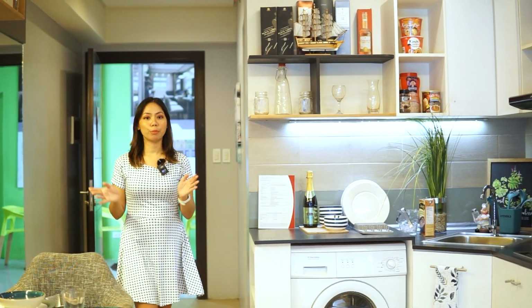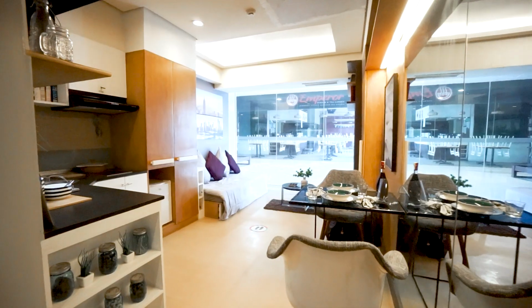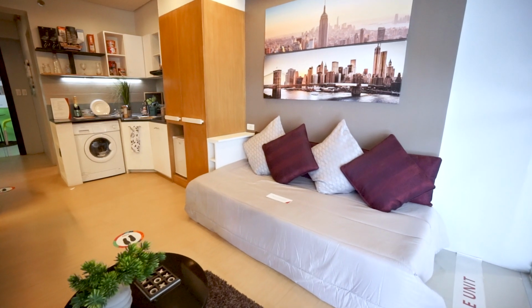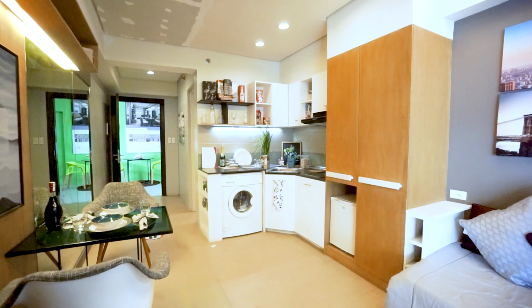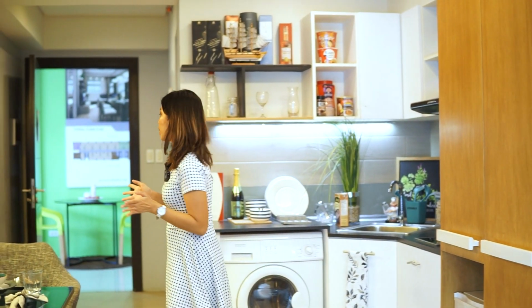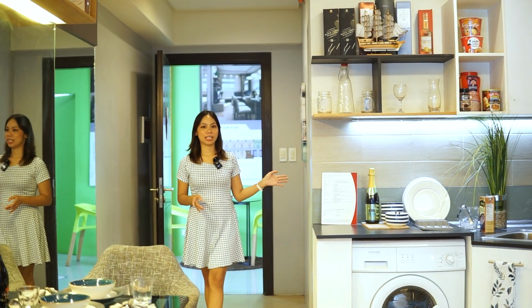Welcome to the studio model unit of Aspira Towers. As you can see, being a studio unit, it doesn't have any partitions, but it's already a complete living space. There's a couch that can double as a bed, and a 2-seater dining table over here. There's a kitchen over here, and cabinets where you can store your clothes. The purpose of the model unit is to see how you can dress up your unit and how you can live in this space. And then the toilet and bath is over here.